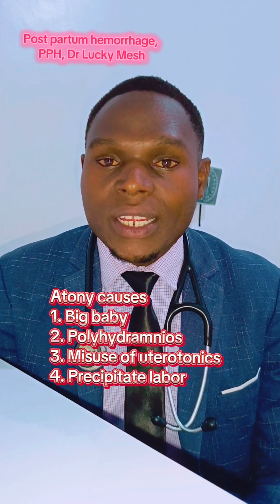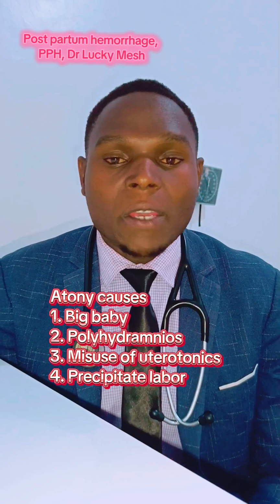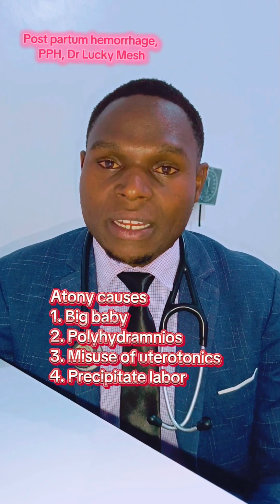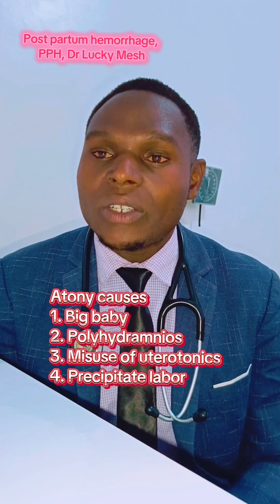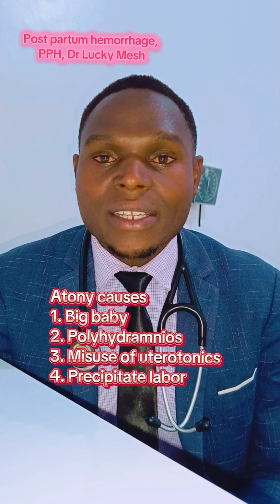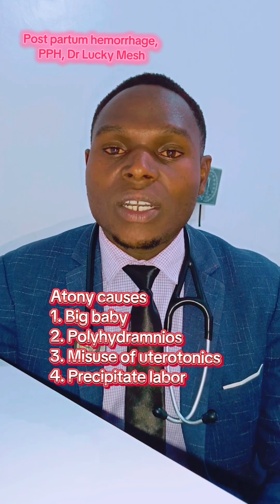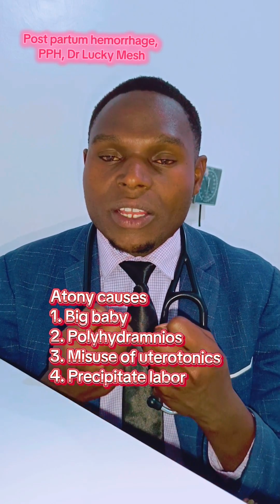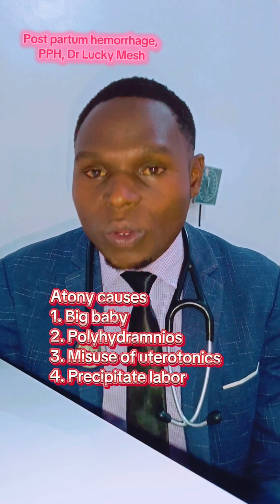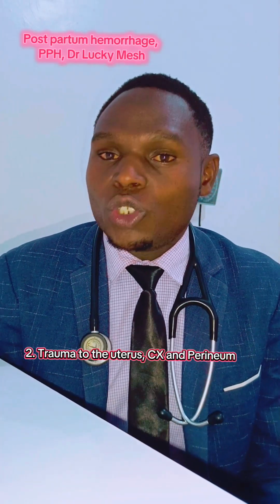misoprostol during delivery. The other one is precipitated labor. There are mothers who develop precipitated labor. These are the mothers for whom the time from the onset of labor to delivery doesn't go more than 4 hours. The uterus is exposed to a lot of endogenous oxytocin that it overcontracts, and of course after delivery it becomes atonic. And there are so many other causes to mention, but a few.